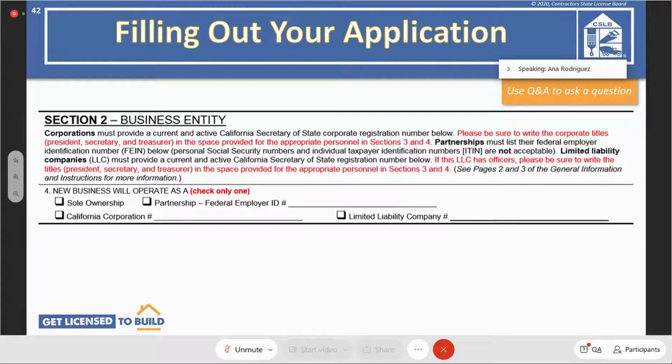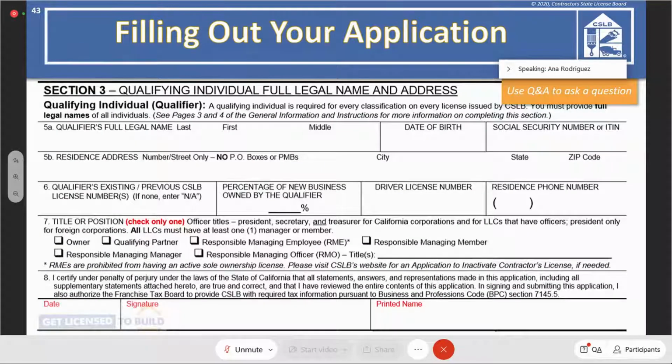If you are applying for a corporation or an LLC, you will need to provide your registration number provided to you by the Secretary of State. Make sure to pay extra attention to the instructions in this section pertaining to the entity for which you are applying. In section 3, you will list the qualifier's information.